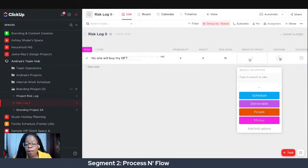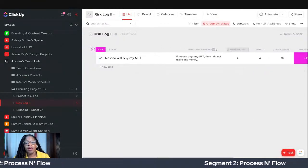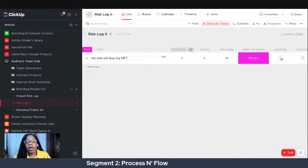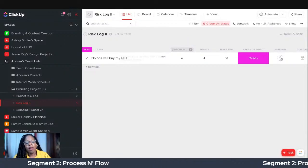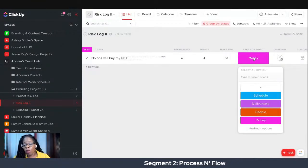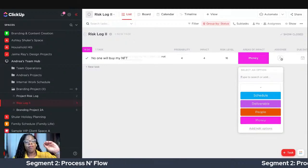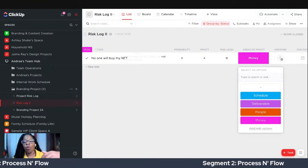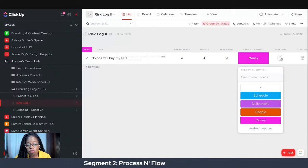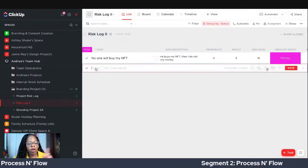Now, the areas of impact. I'm going to say this is money. By areas of impact, I mean that a risk is always associated with a particular aspect or area of the project. Is it going to affect the people? Is it going to affect the actual schedule so that the NFT is launched on time? What about the deliverable itself? What about the people factor? That's really important. So here's something we can do another risk on.